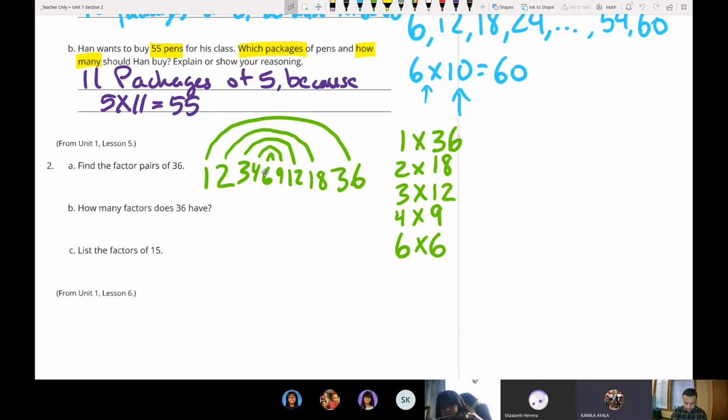So now looking at this, how many factors does 36 have? Remember, this isn't factor pairs, because pairs are 2. How many factors does this have? 5. So that's a factor pair, remember? Pair means 2. Pair are 2 things that are connected. So 1 and 36 is a pair, but there are 2 factors there.